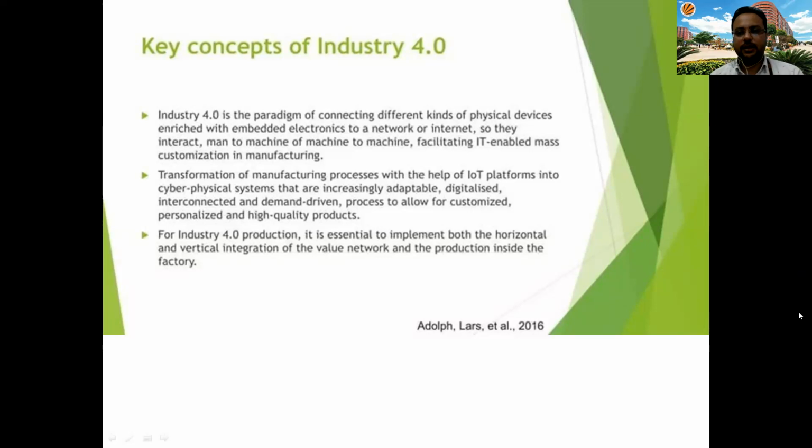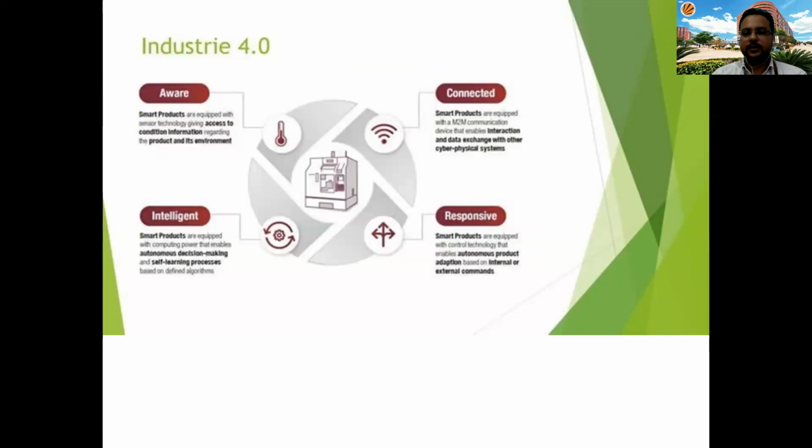Another aspect which came is 3D printing. Earlier, machines manufactured all the products. Let me give a simple example of gear manufacturing. First you go for the forging process. Second, you go for the machining process. Third, you go for another process, which is the heat treatment process.